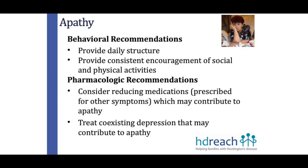And so it's important to provide consistency from the caregiver perspective. In addition to and separate from that, if the behavioral interventions are not enough by themselves, then we can consider pharmacology or medication. The first thing is to be aware that some other medications being prescribed for other symptoms may contribute to apathy. And so it's important to review with the treatment team what those medications might be and whether any of those might be contributing. And if so, can any of the doses be reduced or the medications eliminated completely?